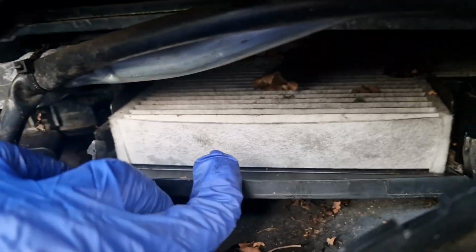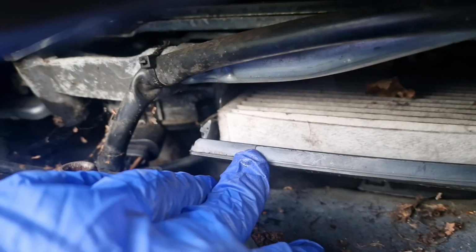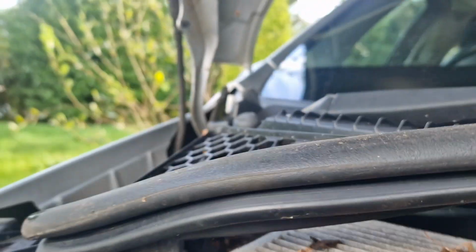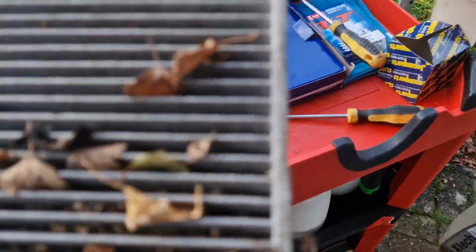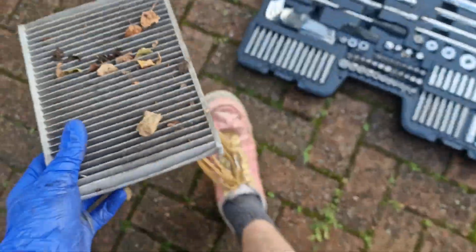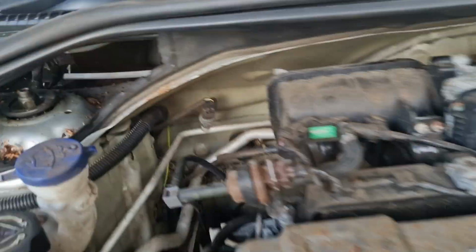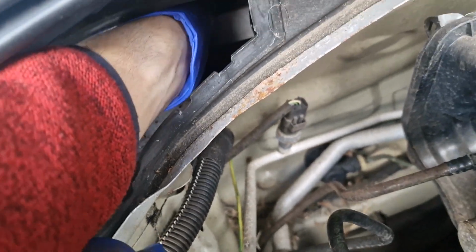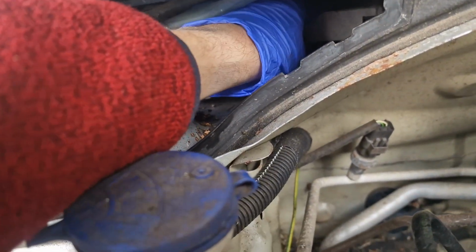Okay, so this little door folds down. You can see there's a bracket on that side here, and there's a bracket the same on that side, and then the pollen filter just slides out like that. I don't know if that's ever been replaced. That's dreadful. And then there's a second one just behind it that you slide out back towards you.